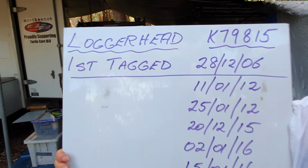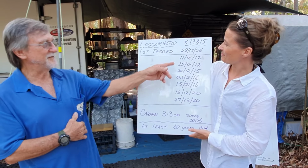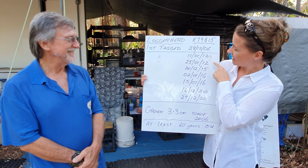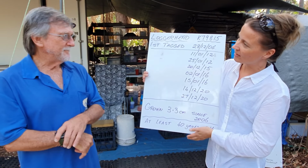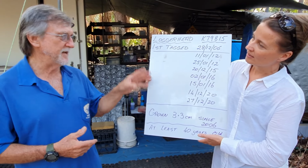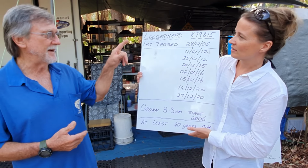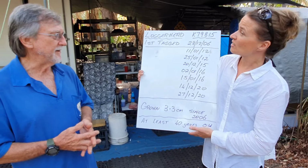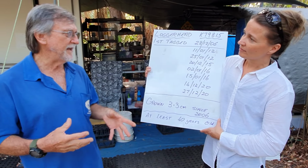K79815, and she was first tagged back in 2006. Yeah, right here. And just about to the day. Wow, yeah, true. So is this a normal pattern that you see with loggerheads? There's no normal pattern, but it's a typical pattern that we would see with the loggerheads, that they're coming back at intervals of four or five years. It's not every year they come back.